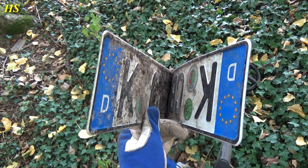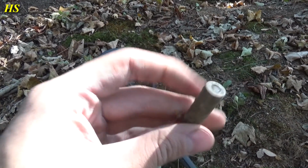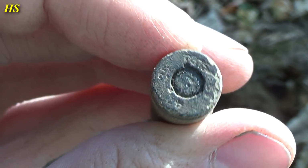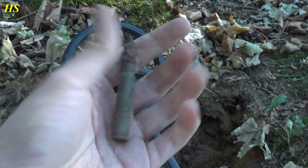It's a weird find. I just found a German live round. As you can see, there's the bullet. And right there on the bottom, you can see the factory code right there, P315, 1935. Lot number 4, S and a small star, brass. A German World War II Mauser round.